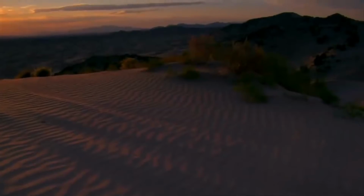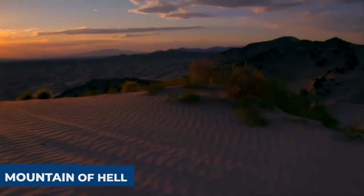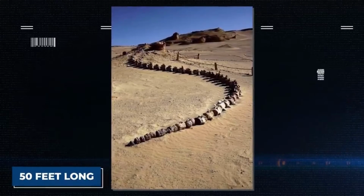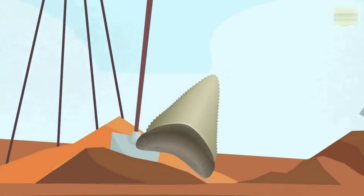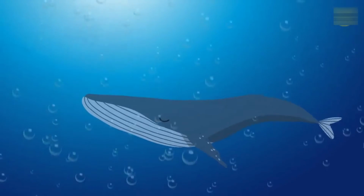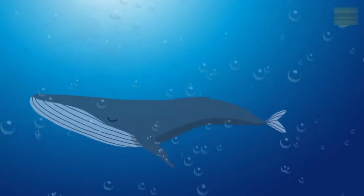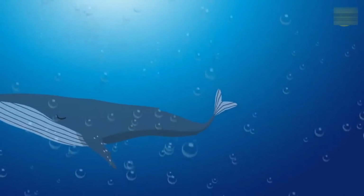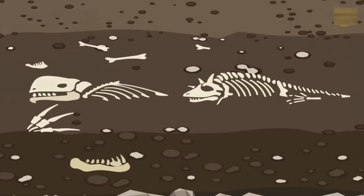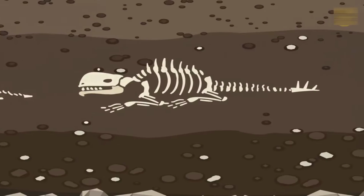A nearby hill was known as the Mountain of Hell because of the infernal summer heat, but in this arid valley lay the bones of whales. Some of the skeletons were 50 feet long, with vertebrae as thick as campfire logs. They dated back 37 million years to an era when a shallow tropical sea covered this area and all of northern Egypt. And although the geologists didn't realize it at the time, the prehistoric specimens in the sand would offer clues to one of evolution's most nagging questions: how did whales become whales?